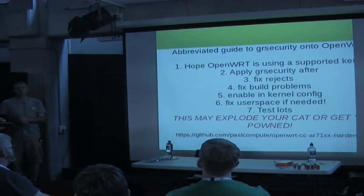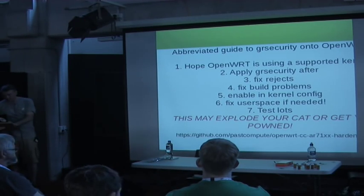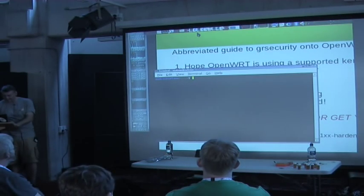So, just very quickly, to cut a long story short, I start with the OpenWRT kernel. I apply grsecurity, fix the patch rejects, fix some build issues, turn on the grsecurity kernel config, and test it lots. And that's what I'm, in theory, demoing. But the gods have not been smiling on my computer very nicely today, so this will be interesting.